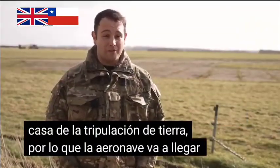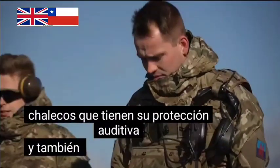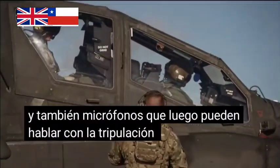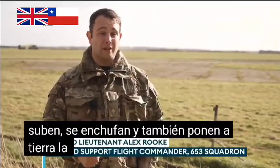So the aircraft's going to arrive at the airfield. The ground crew have got vests on that have got their hearing defence and also microphones so that they can then speak with the crew inside the aircraft. They walk up, they plug in and also ground the aircraft as well.